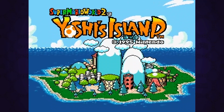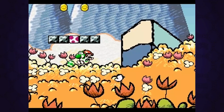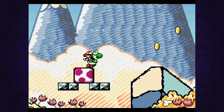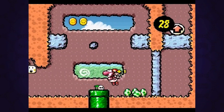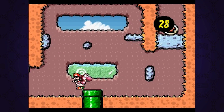Yoshi's Island started its life as Super Mario World 2, which was probably the worst idea ever. It's so far from being a sequel to Mario World or even a Mario game at all that it went on to spawn an entire series of its own. Yoshi's Island was the start of a series of games that still is being produced today, and in many people's opinion is the best in the series.